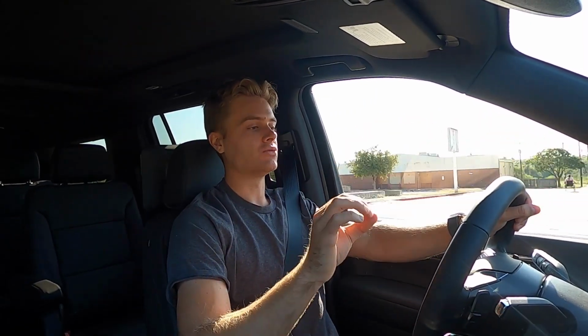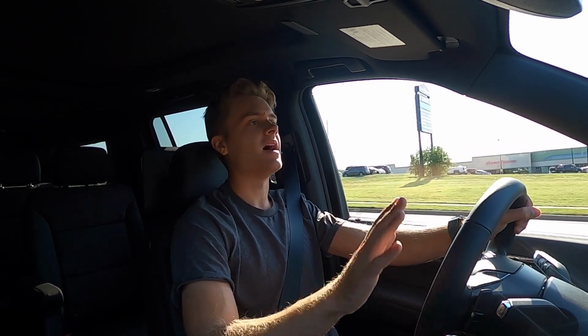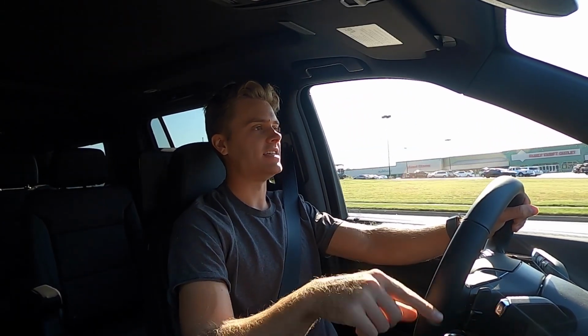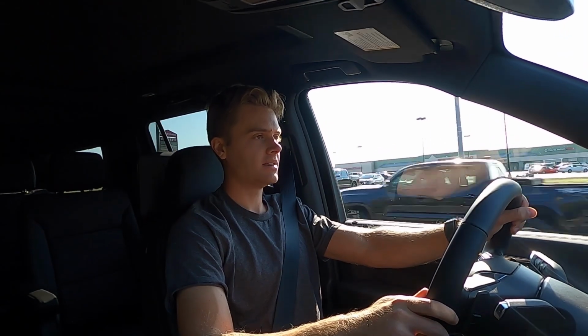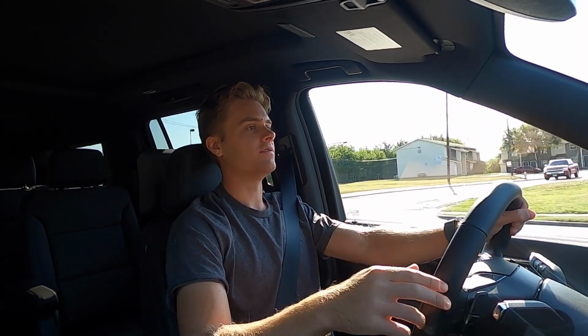It doesn't really sound like a big diesel engine with its loud idle. I think Chevy did a really good job tuning this engine. It feels very premium. When you put your foot down, it doesn't sound quite as good as the V8s, but it also doesn't sound bad. I am not bothered at all by the sounds that this 3-liter turbo diesel makes. And it is very torquey. I'm very impressed by the torque of this engine.